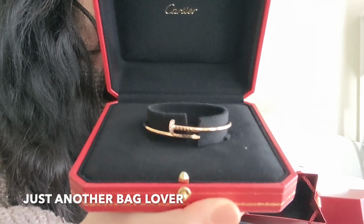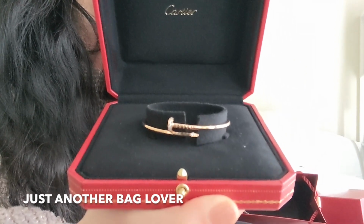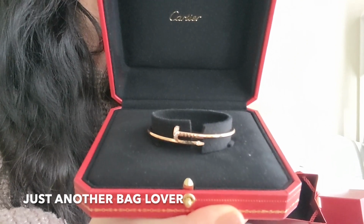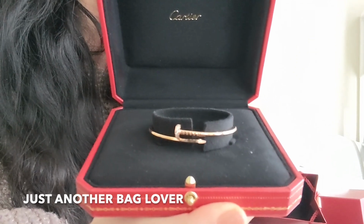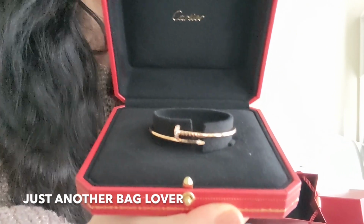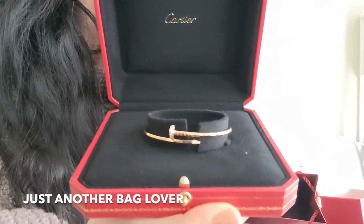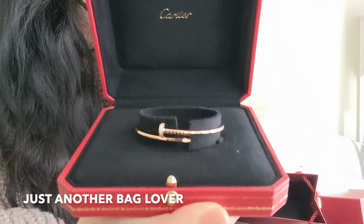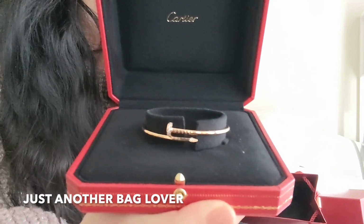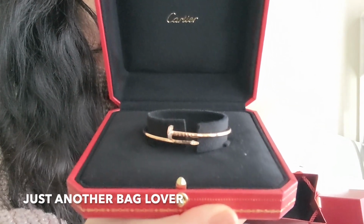So if you do want to get this particular version and it's not available on the website, it's not because it's been discontinued. It's just that you need to go into the store. I recommend making an appointment through the website or calling them and making an appointment with your local boutique. And then that way you can also go in and try on the different sizes, which is what I did. And then if you are interested in purchasing it, they will need to order it for you. And it took me about 2 weeks before it was able to come in.